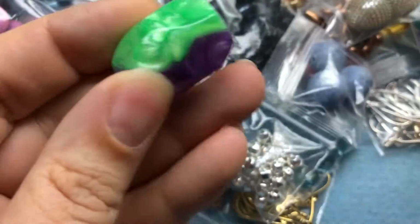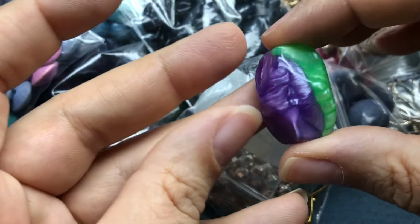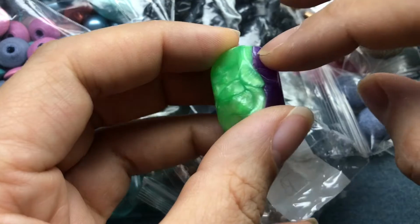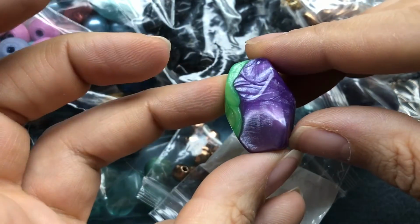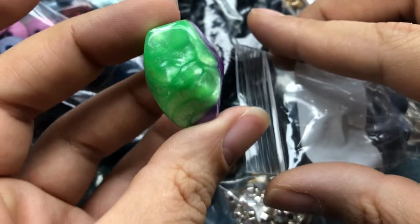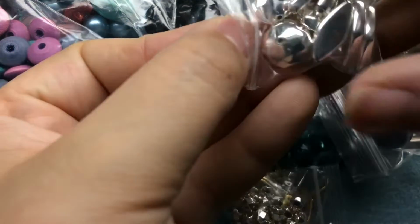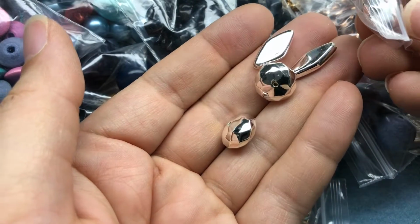Look at this bad boy. Whoa. That is one big bead. That is cool. Yeah, I could see using this with polymer clay, with lampwork. It's really neat, and it's definitely a focal. See, this is why when people say, oh, I don't use acrylic, why not? This bead is cool. This bead is really awesome. Some more metal-plated acrylic, a couple different styles in this baggie. A diamond and a rondelle.